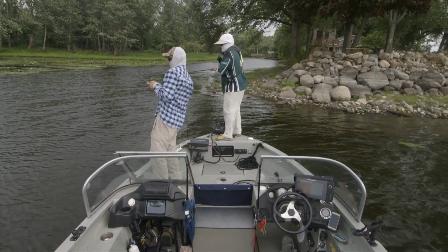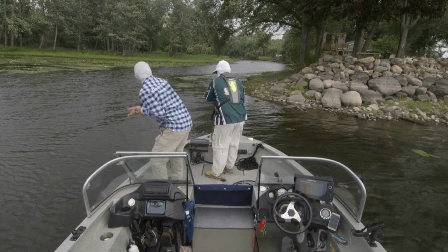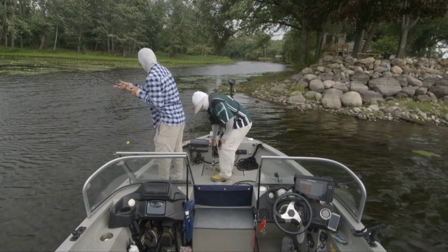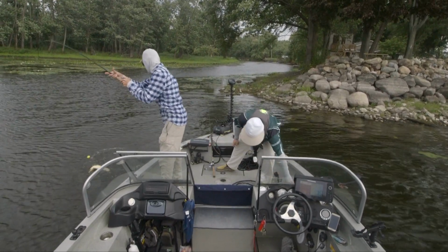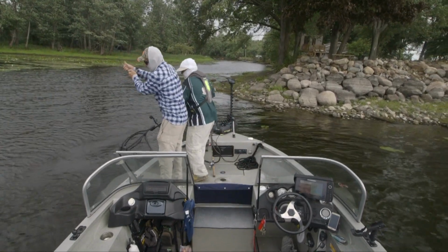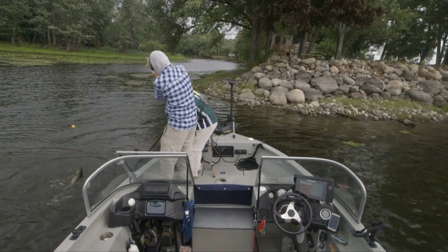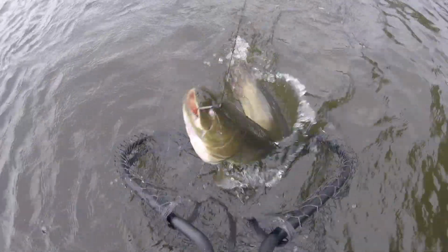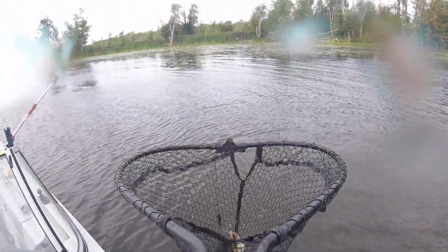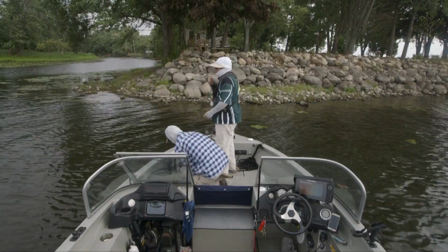Nice. Little one. Sometimes it's more like hunting when you can't see the fish. You just got to keep working cover until you find a school. They like each other's company. Little guy. Nice. Yeah. There we go. They will mess you up.